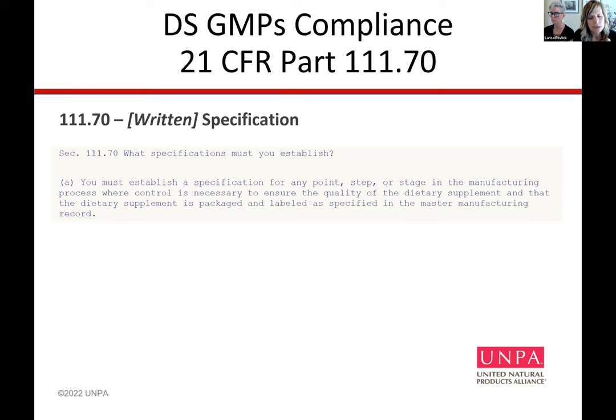And when they talk about specifications during an inspection, they want you to hand them a document, and they want to see the five elements that we're going to discuss today. And if those five elements are missing, you'll probably see a citation or a deficiency on a 483 that you have not incorporated the information. It's going to show that it's a failure to establish a specification.